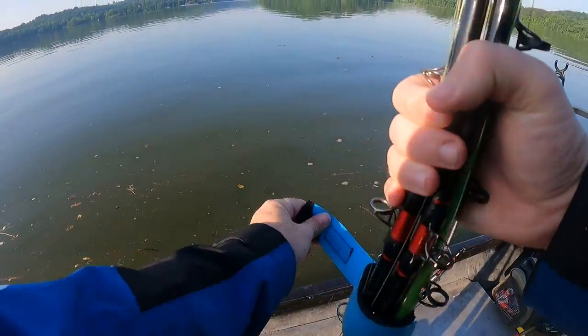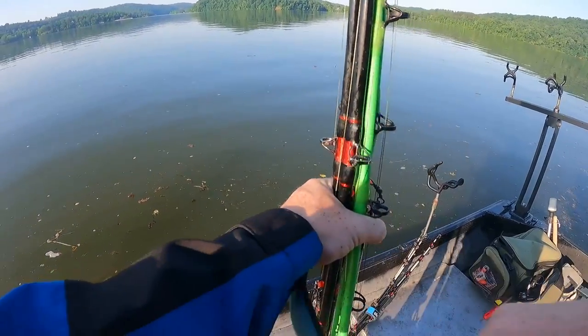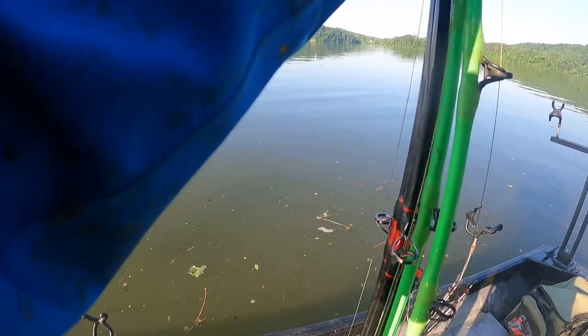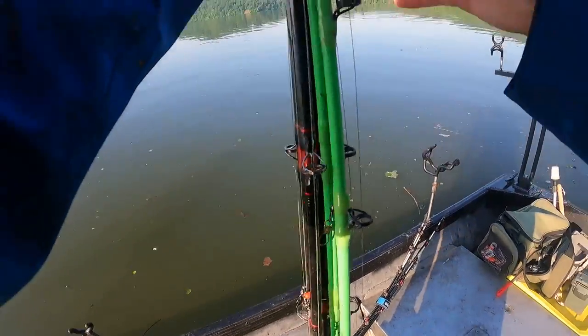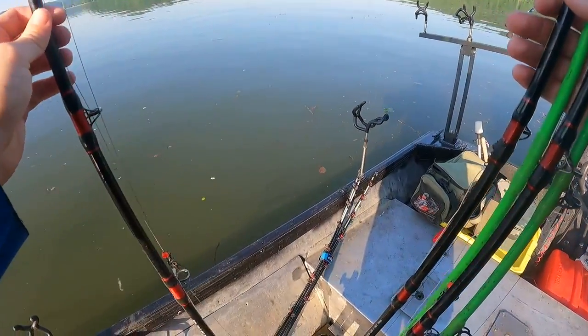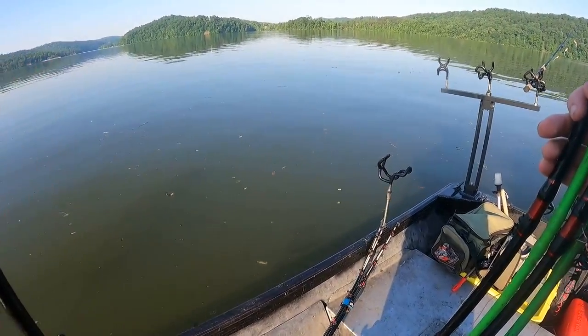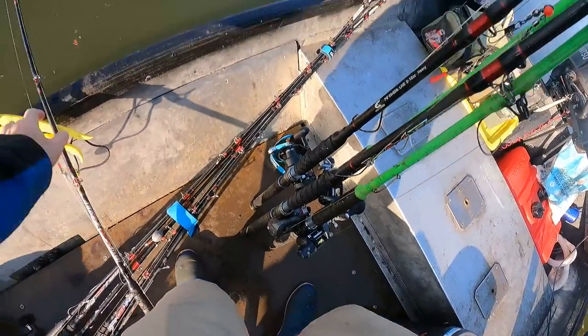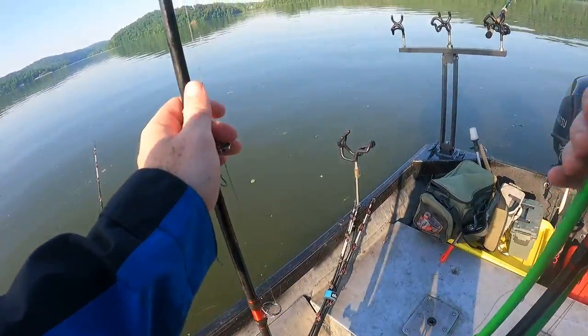I got a ton of rods with me, not because I'm gonna use them all out on the boat, but I'm probably gonna do some bank fishing with the family, have a little cookout later. So I just brought a bunch of stuff to throw out. We'll have some younger kids and whatnot, and I'll throw out a couple cut pieces of shad, see if we can catch some little catfish from the bank for them to reel in.